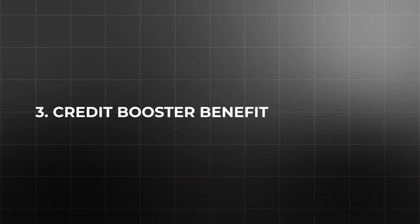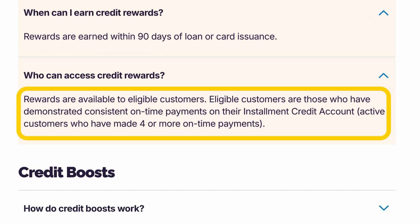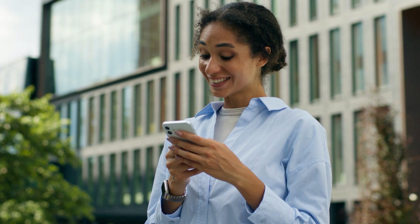Perhaps one of the most intriguing features of Kovo is its Credit Booster benefit. Once you've made at least 4 on-time payments, you become eligible for a single-purpose credit line with $500 as the limit. This isn't just an extra line of credit, it's a tool designed to further enhance your credit history. By using this credit line responsibly, making timely payments, and keeping your utilization low, you can add another positive element to your credit profile. This credit boost also comes with a high deductible $1 million ID fraud insurance policy, as well as 24/7 ID theft resolution services, ensuring that even if something does go wrong, you're protected and, more importantly, supported.